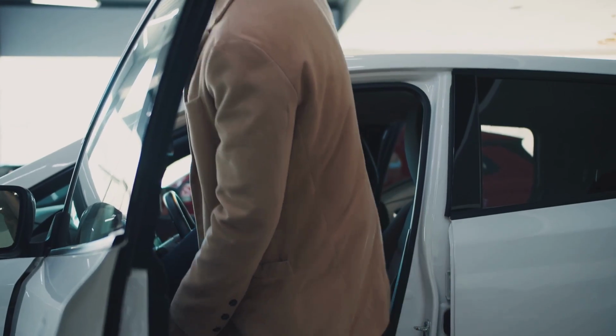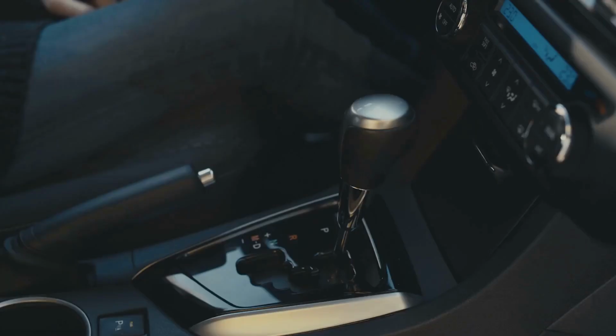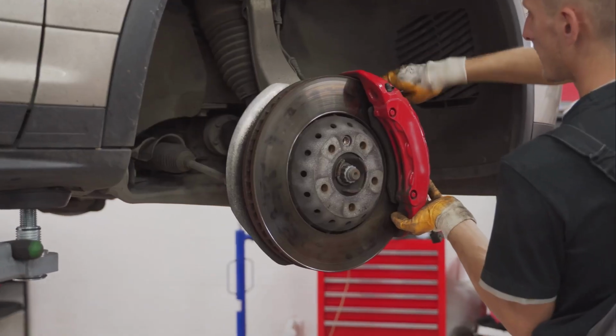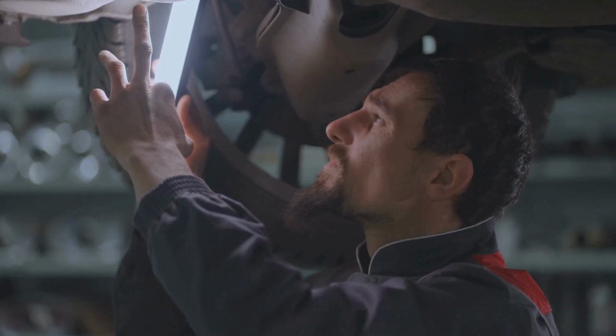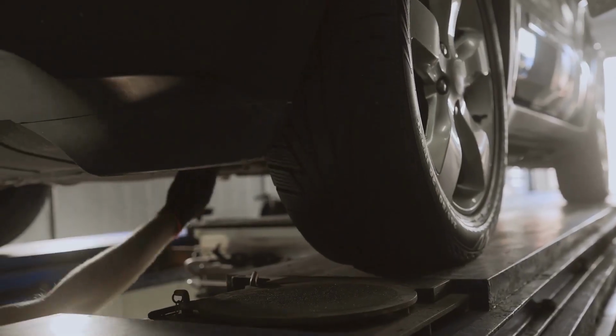And now, the most important part, the test drive. This tells you so much. How does the clutch feel? Does the gearbox change smoothly? Do the brakes work well? Are there any strange noises or vibrations? Does the car pull to one side when you brake or accelerate?